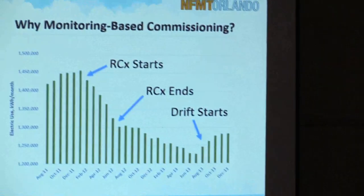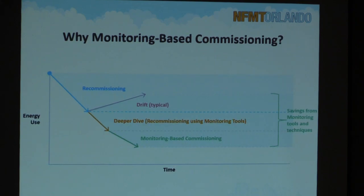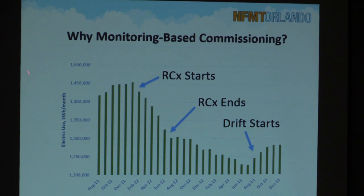So I think we need to start with what is monitoring-based commissioning and why monitoring-based commissioning. This is probably a familiar story to a lot of you. This is a facility that underwent a recommissioning project, an energy-focused project to improve the energy use in that facility. These green bars represent the energy use in the facility. You can see before this project starts, the bars are really high. There's a lot of energy use in this facility. And then as the project executes all the way to here, the energy decreases. So the project is successful, everyone's really happy, the energy is down, it's really great.